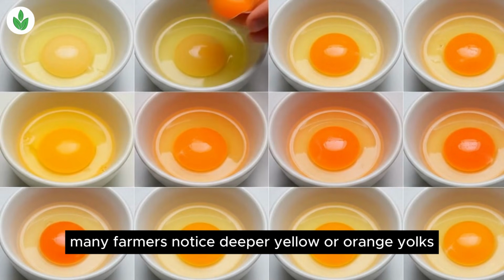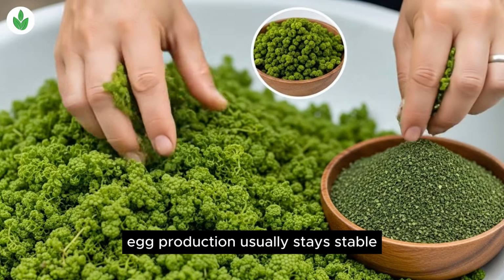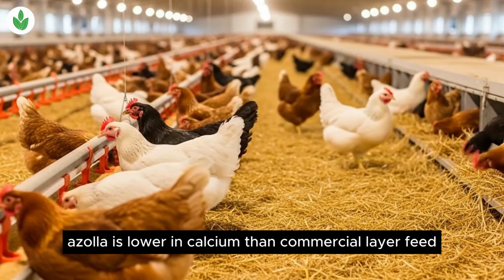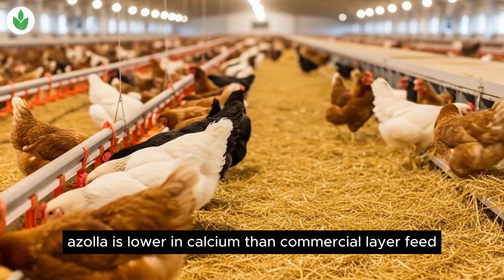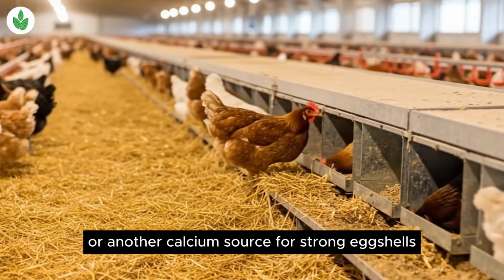Many farmers notice deeper yellow or orange yolks because azolla contains natural beta-carotene. Egg production usually stays stable and sometimes improves slightly. One important note, azolla is lower in calcium than commercial layer feed. Always keep offering oyster shell or another calcium source for strong eggshells.